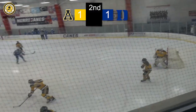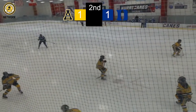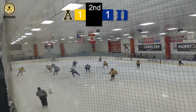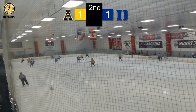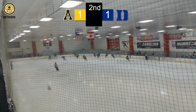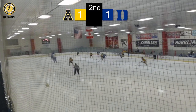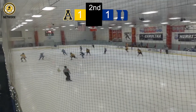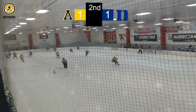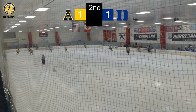Gross tries to play it up the boards. Metzger pressuring in the corner. He'll get it out. He'll start the rush. Carter Metzger with speed. Get wide, shoot it on net. Goalie lost track of it for a second, but it ended up wide. Here's Trevor Gross. He'll reset. We'll start the rush. Dishes this off for Glinski. Glinski backhands it around. It'll get behind the Blue Devil cage, cut off by 23 there.